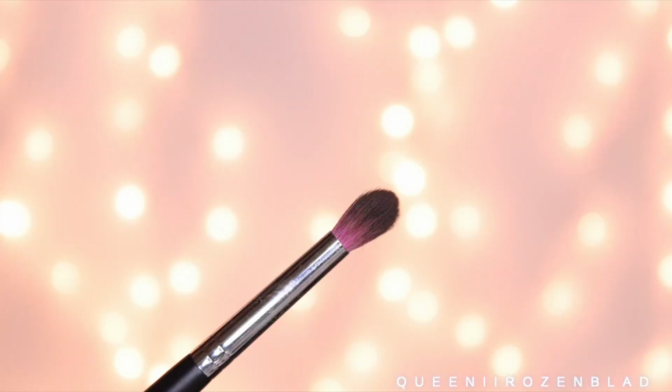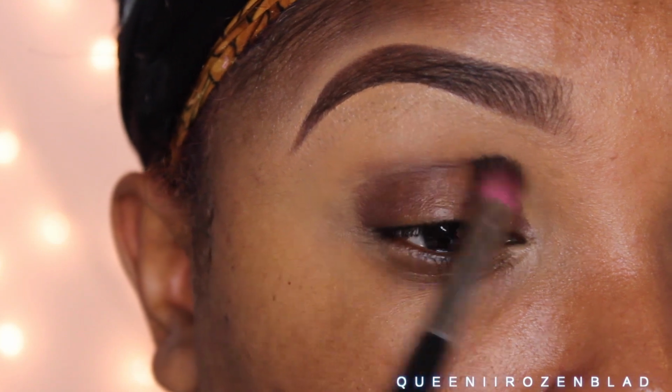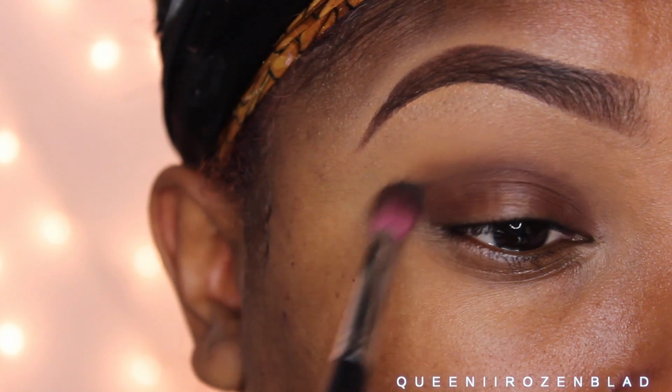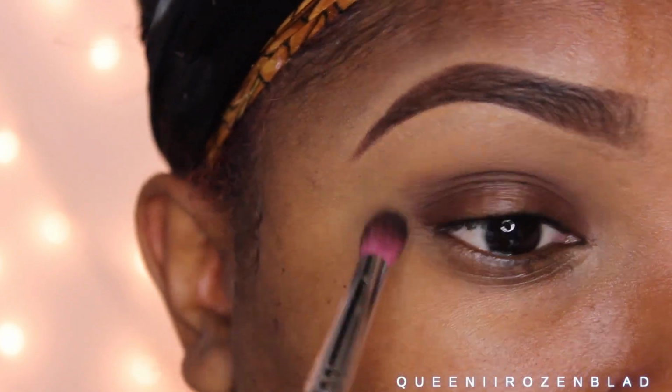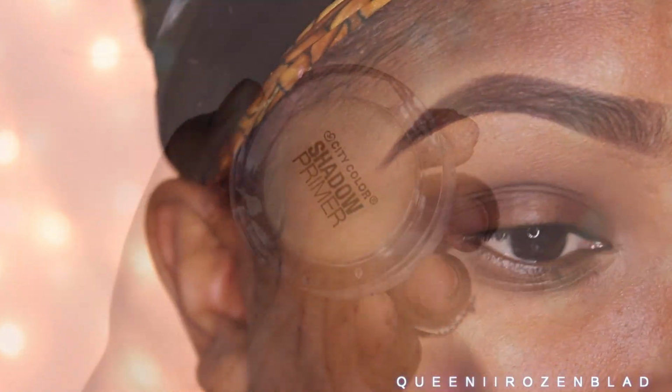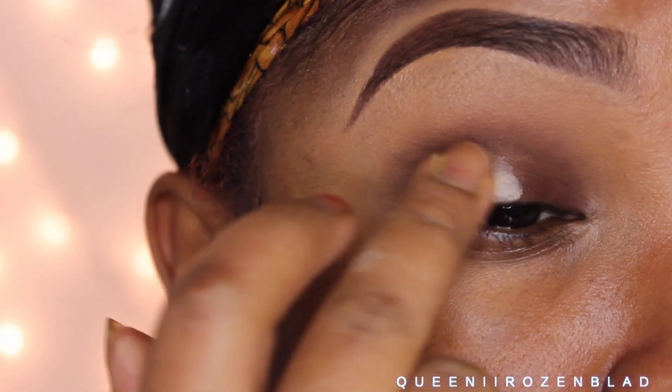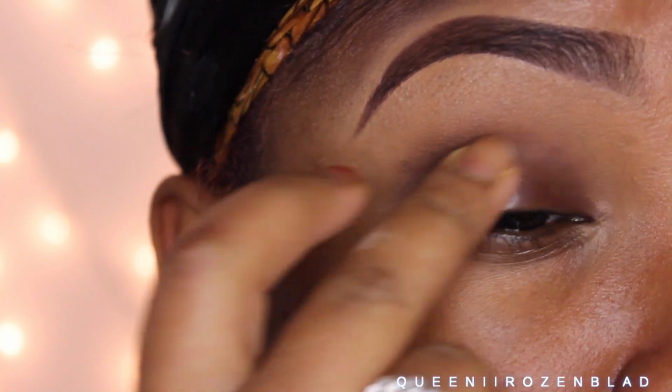Now using this crease brush, I'm going to blend out that jumbo pencil in my crease area just to smoke it out a bit, and just make it more even and make it transition more into my transition area, of course. And then I'm going to apply some of my City Color eyeshadow primer to the center part of my lid.